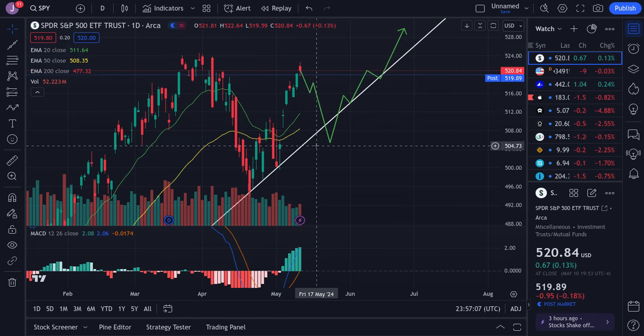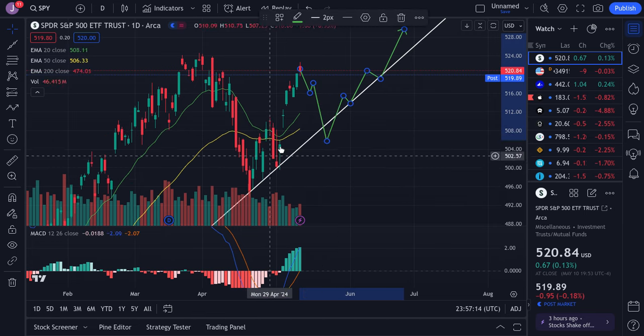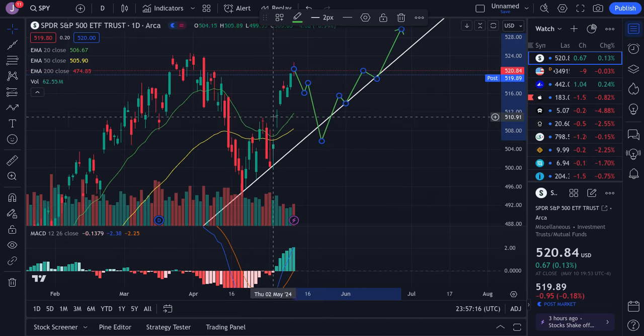We could come down to fill this gap. Maybe it happens like even sooner. Maybe it happens within a few days, and that's how we just quickly fill this gap. Who knows, guys? But this could be like a little trend line of support. We'll just have to watch and see.